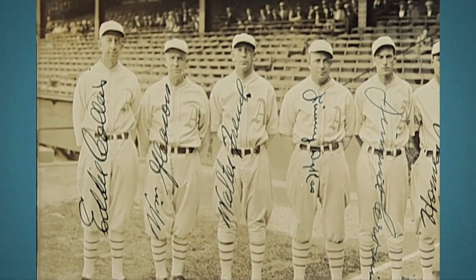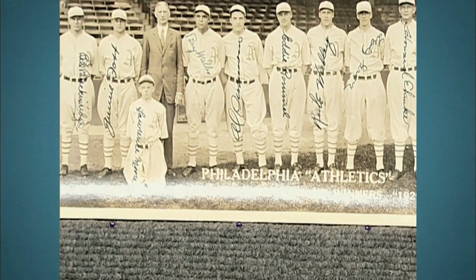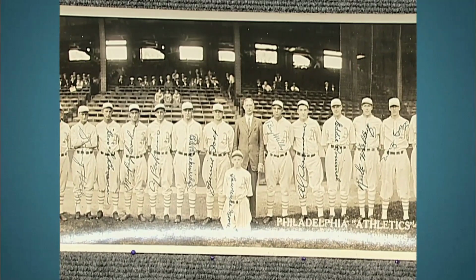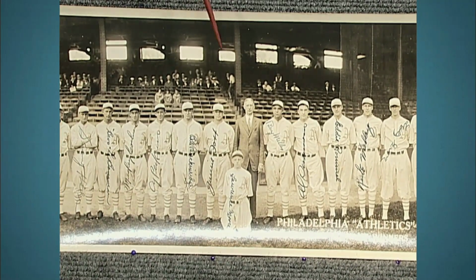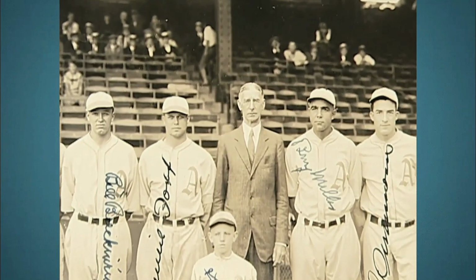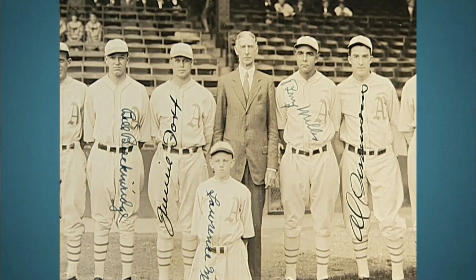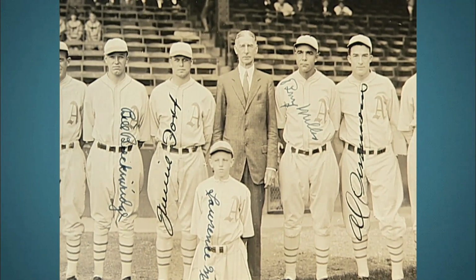An astute lover of baseball, this guest's grandfather passed down his autographed photograph of the 1929 Philadelphia Athletics team. This team was considered one of the greatest baseball teams in history. They won the American League with a record of 104 wins and 46 losses and were crowned World Series champions, beating the Chicago Cubs 4-1.